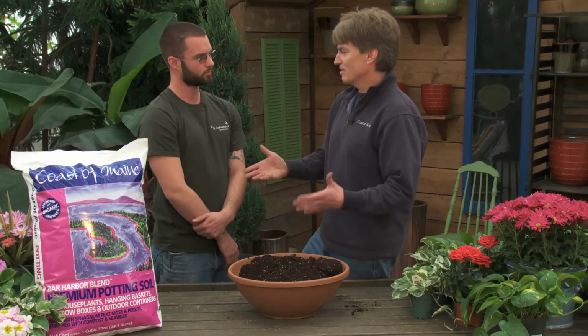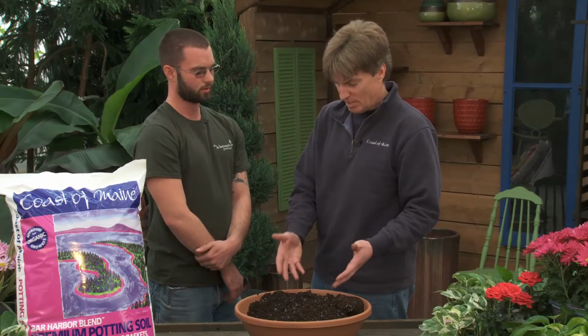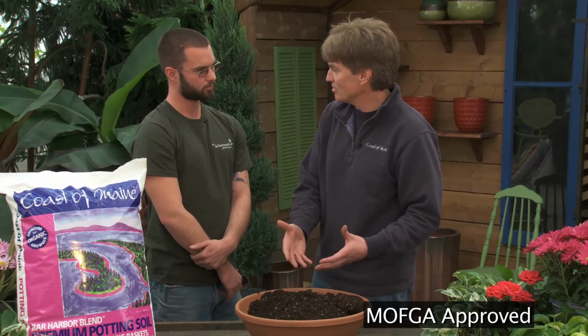So if somebody comes to Wentworth Greenhouses and they buy a tropical plant or any potted plant, it's actually going to be potted in Bar Harbor blend potting soil, which is also organically approved by the Maine Organic Farmers and Gardeners Association, so people can be confident that it's a good, healthy soil.